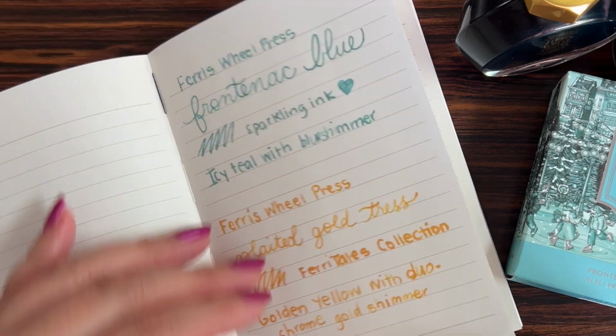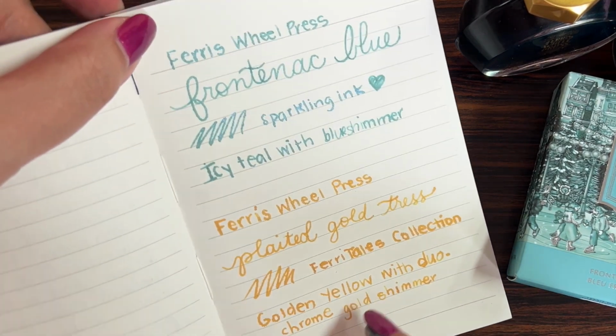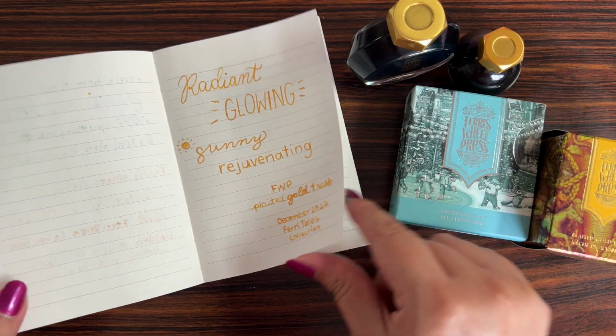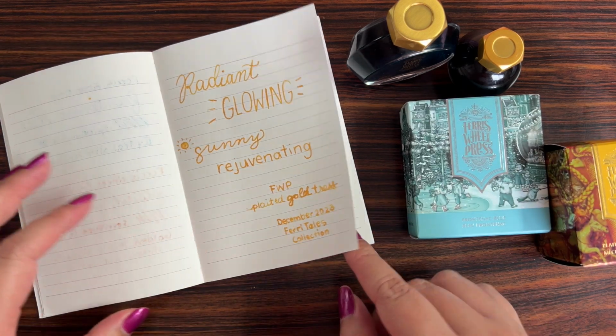Those are the swatches together. There's a little bit of sheen on there that you can catch in the light, and it's just by itself, and the two inks there again.